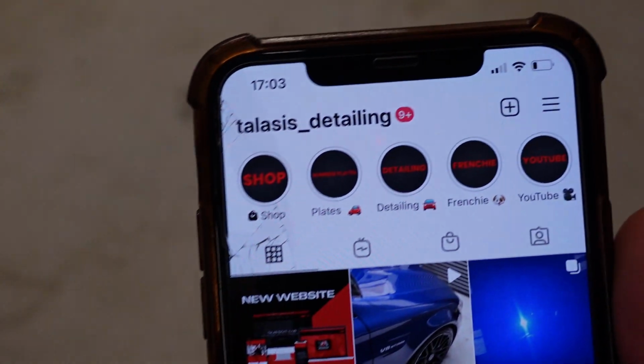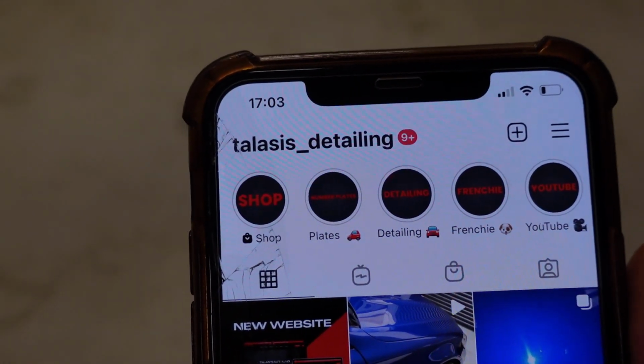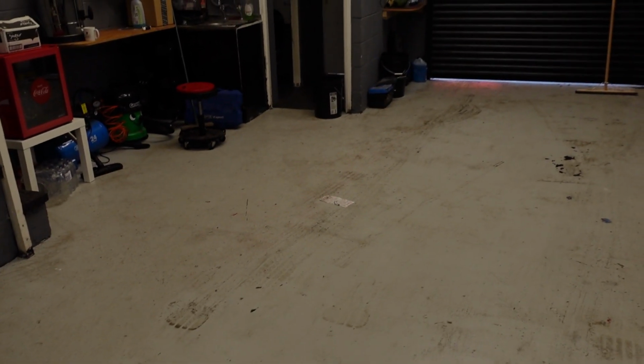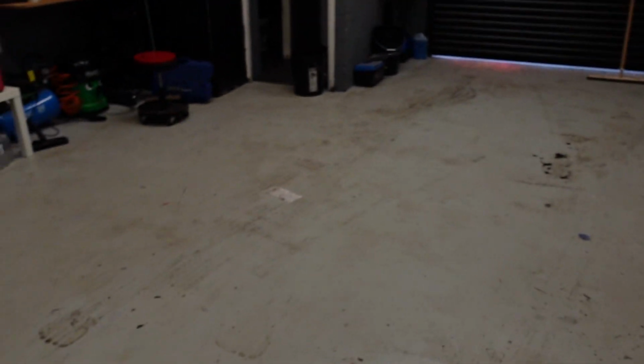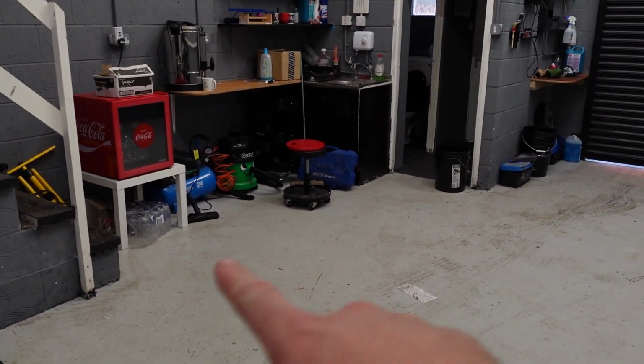Basically what the plan is now for the afternoon, it's just gone 5 o'clock actually, sorry. I want to try and get this unit floor cleaned up and painted, ready for the open day, not this Sunday, next Sunday. So there's a few bits I want to sort out, so I'm going to take off all of this stuff and bring it into here.